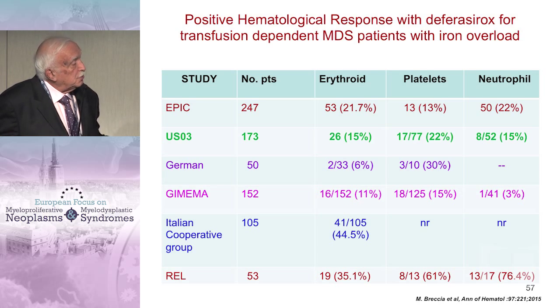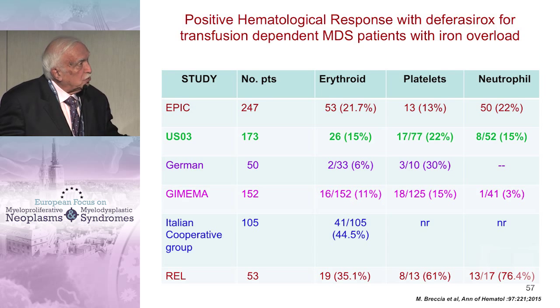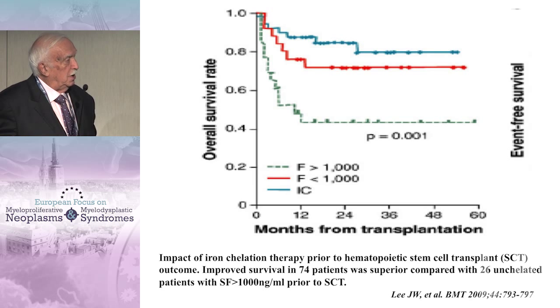And this is very interesting, also just came out. Look at the number of patients here, 5 studies. Not only do you have better survival, but look, erythroid, platelet and neutrophil counts went up 21%, 13%, 20%. So there was even a difference in the production of the cells caused by the iron chelation. Look, I'm giving you here 6. This just came out now. And there is a certain percentage who respond, which is another advantage for the iron chelation.